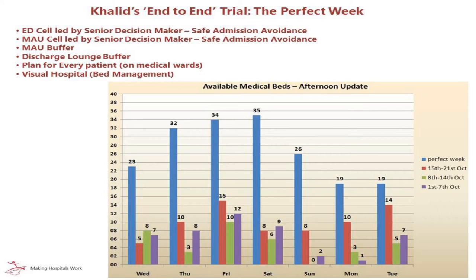What he'd actually done whilst he was in Gwent, and we didn't know he was doing this, was take the ED cell to Midglam, Prince Charles. But he also put in place an MAU cell, an MAU buffer, a discharge lounge buffer, a plan for every patient on the medical wards, and a visual hospital with bed management people, just for the week, the perfect week. Their ED performance was fairly chronic leading up to this perfect week, and they had 7 days of 100%.